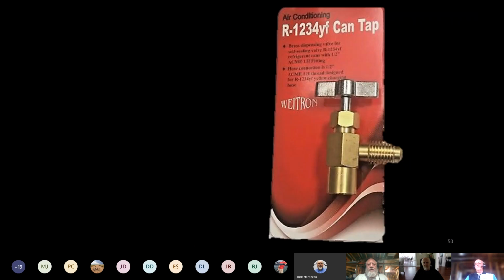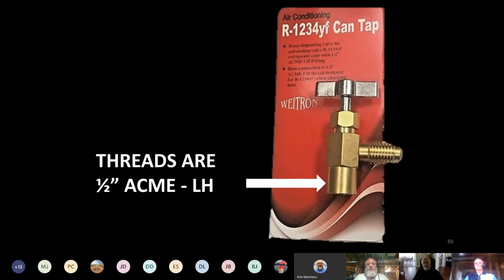Can taps are available for 1234. The threads on a 1234 small can are 1/2 inch Acme left hand. So you cannot cross thread the can taps on 134As.